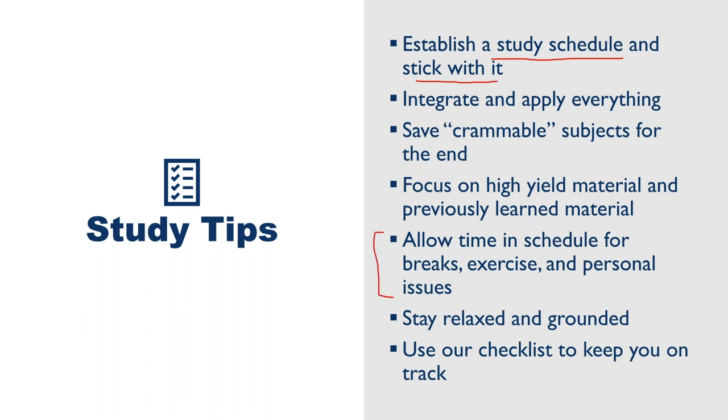There are a couple things you want to keep in mind. You don't want to overschedule. You want to have time for breaks, exercise, to be a human being. You want to use our checklist that's at the front of the book. It's right before section one. Especially if you're planning months in advance, or in this case, years in advance, this will tell you what you need to do.